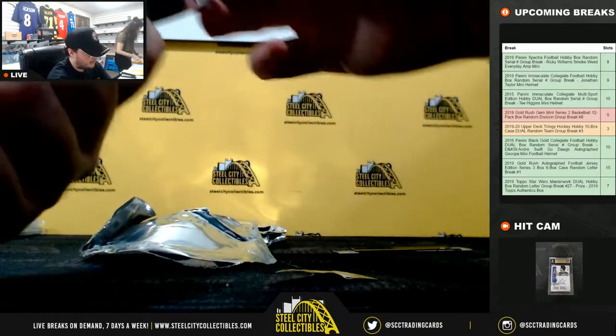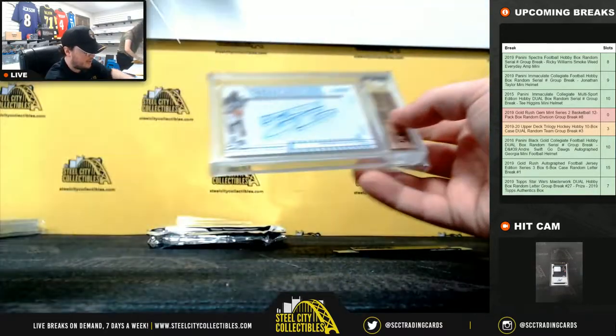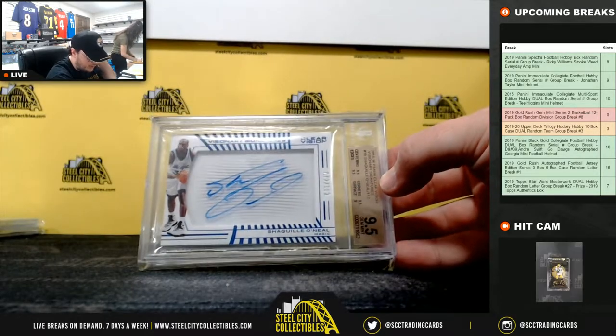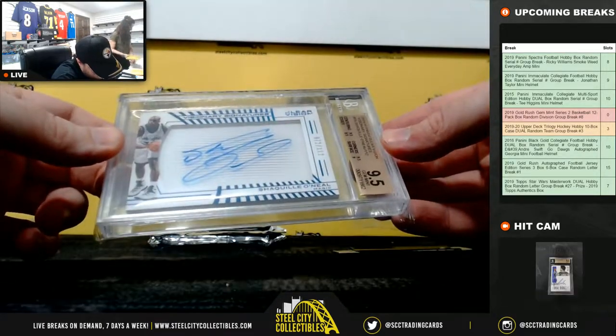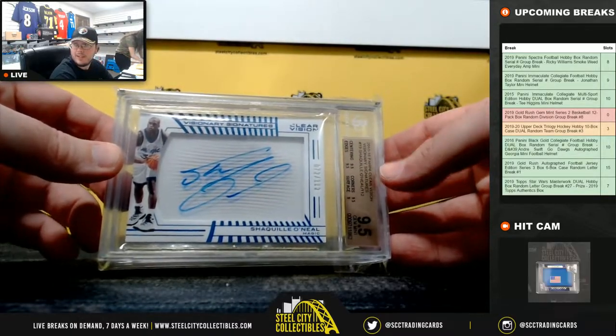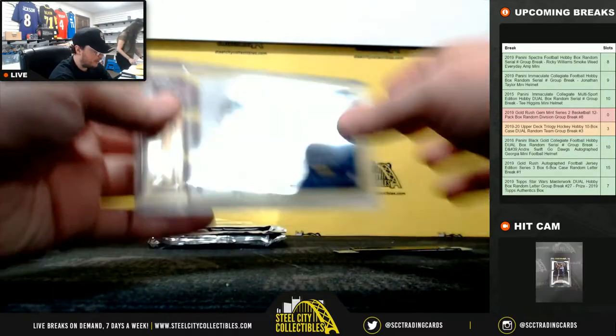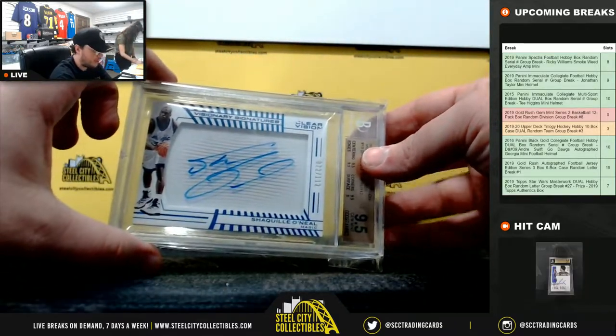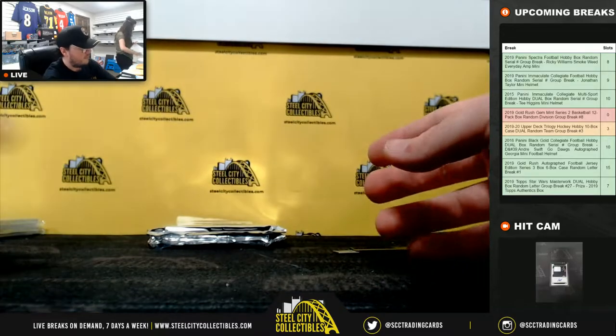Really thick card here. It's going to be our hit. And it's going to be a nice one. Clear Vision, Visionary Signatures, Shaquille O'Neal. That is from 15-16 Clear Vision. Number 72 of 112. And that's a 9-5 with a 10 grade on the auto. That one's for the Magic. So it's the Southeast Division. That goes to Spencer. Nice hit there, Spencer.